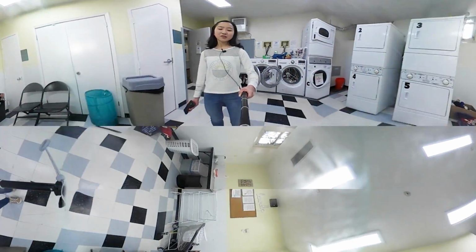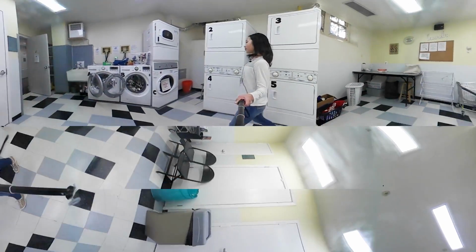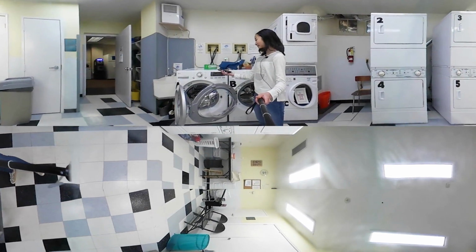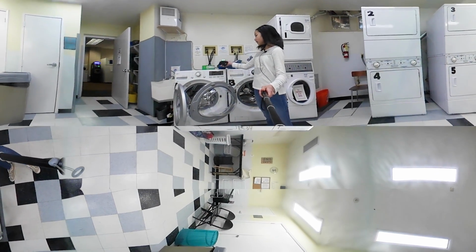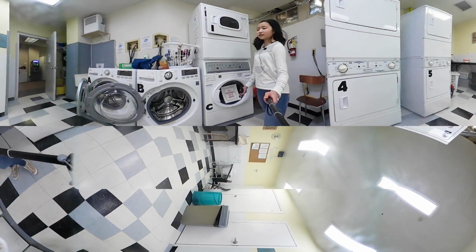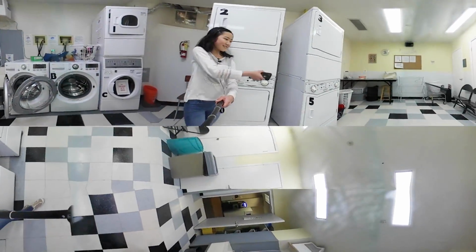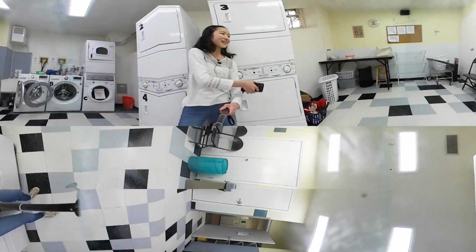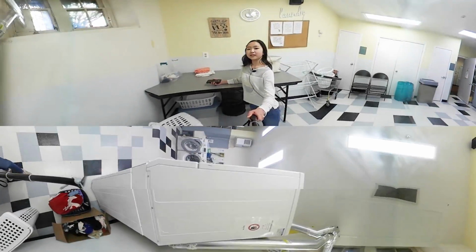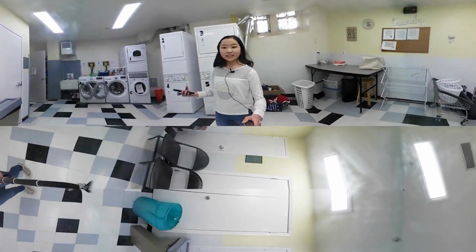And this is the laundry room. Since we live here, we always need to do our laundry. So we have, apparently we only have 2 laundry machines. This one's broken, sadly. And then this one's a dryer. And then some people fold their clothes at this table, and some people fold their clothes in their room.